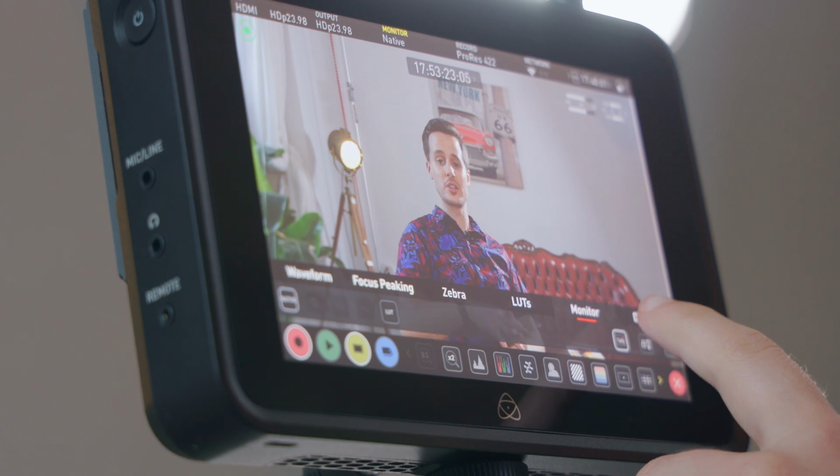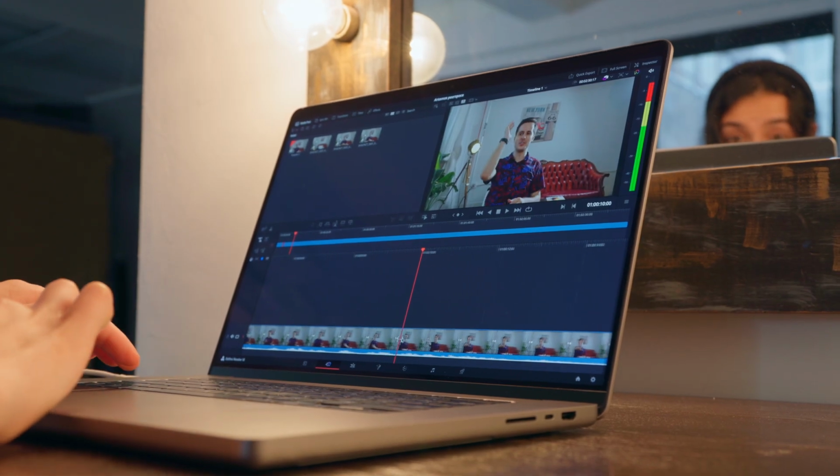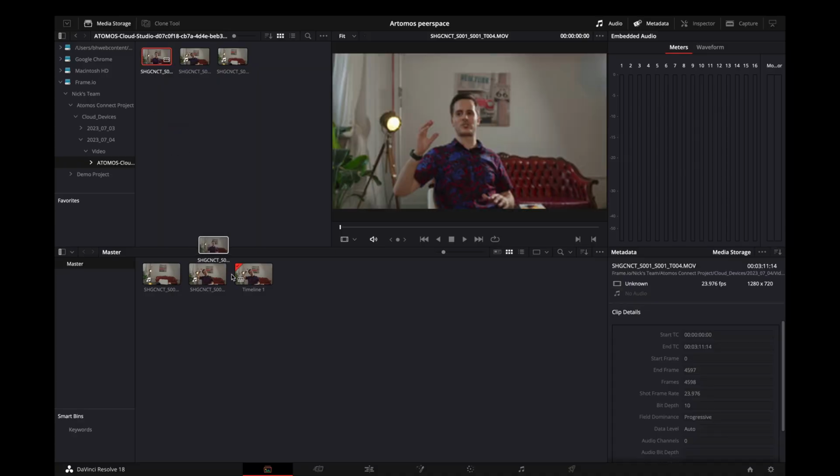Instead of shooting your footage and then transporting it back to your editing computer and then dumping the footage onto your drive and then importing it into your NLE, with the Atomos Connect you shoot your footage and then proxies up to 1080p are instantly available in your editor's NLE wherever in the world he or she may be.